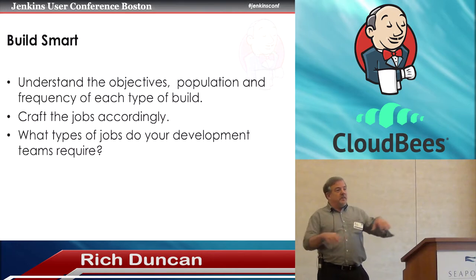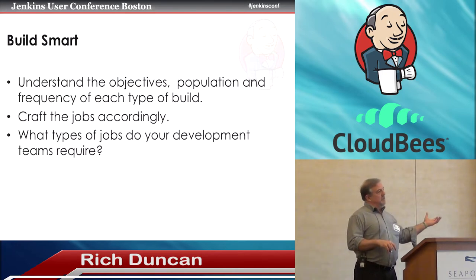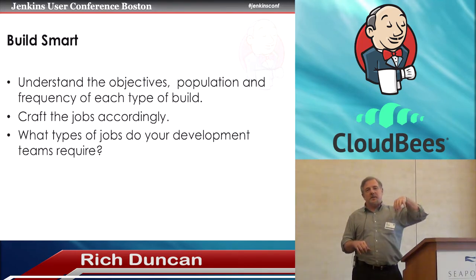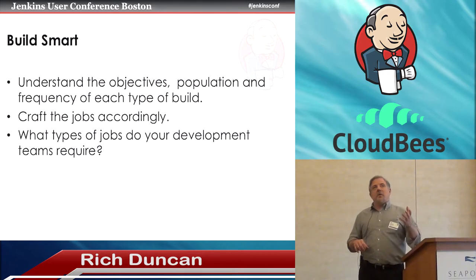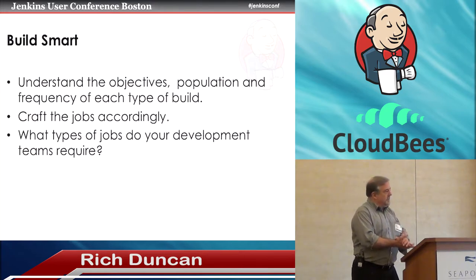The reason we did all those steps is because of what we were trying to accomplish. When you use that as your plumb line, you're really getting somewhere, because you eliminate the things that don't make any sense based on what you want. So should we run our code quality analysis when we're doing a commit build?